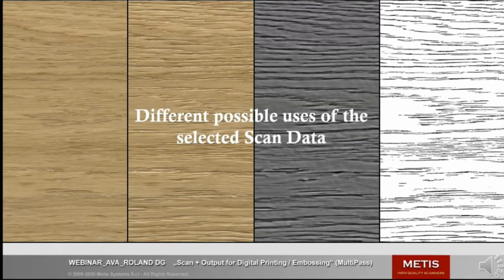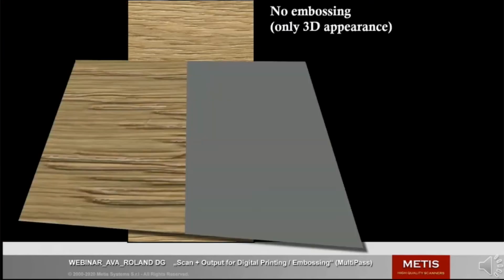On the right side you see 2 versions of a 3D depth map, a grayscale and a black and white version. We need these depth map files for embossing. We can discuss later why we sometimes need a softer and sometimes a harder version, or why we split them into slices. In case of producing only the color, we can use in all processes the colored version with more 3D appearance. The technical separation for colorways can be very different for various processes.